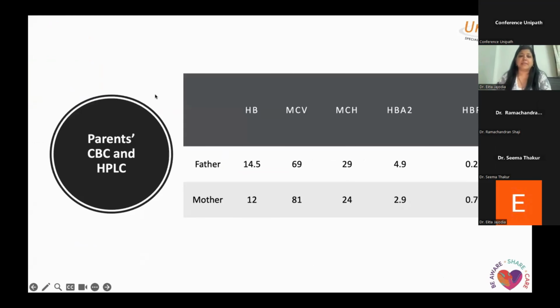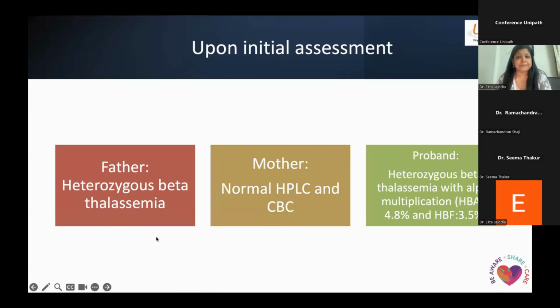So parent CBC and HPLC was done, where we can see that the father had an MCV of 69, A2 of 4.9, while the mother's MCV and hemoglobin were totally normal, with HbA2 and HbF also within the normal range. So only the father showed some abnormality in the HPLC. When it is 4.9 HbA2 with reduced MCV, we call this beta thalassemia trait.